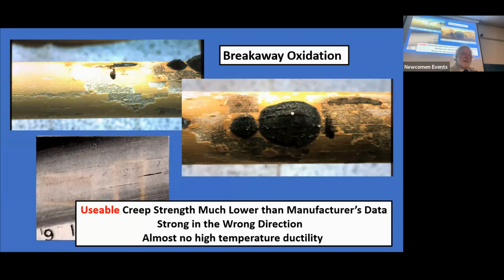The other problem with the alloy, which we did know about, we started to know about once we got talking to the alloy producers, is that the material is very, very strong, but it's strong in the wrong direction. It's a bit like a piece of wood. If you try and pull a piece of wood apart, you've got the grains in the right direction. But if you try and split the grains, it just breaks in two. And you've got exactly the same problem with this material. It turned out to be a lot weaker than we expected. It was better than other materials, but nothing like what we wanted.